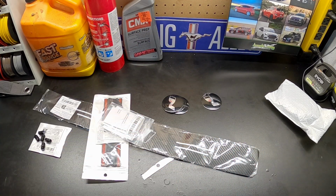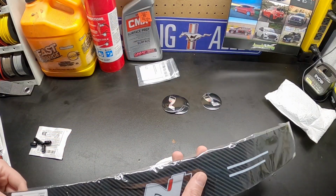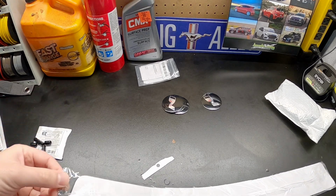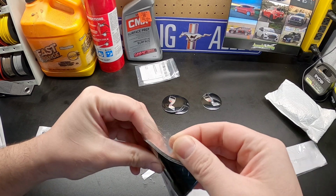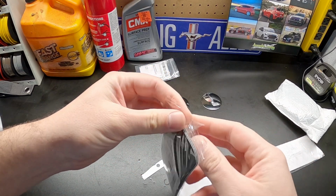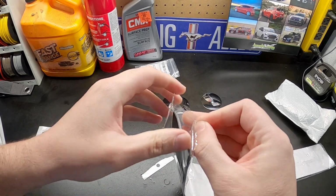So there's those, and then there was this. I'd kind of been wanting something like this. These are door sill protector thingies. Oh, there's 4 of them. I really thought there was only 2. God, I really was not paying attention when I was ordering stuff. So cool, I can do all 4 doors.